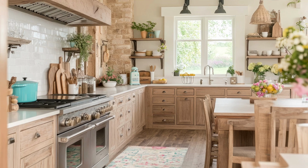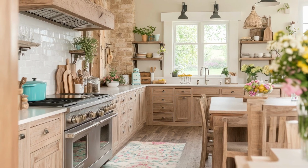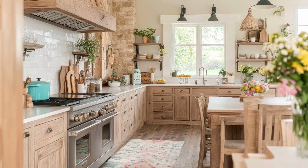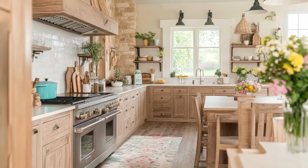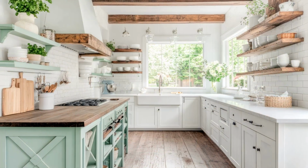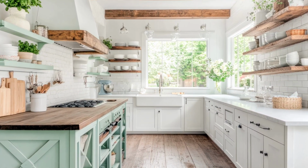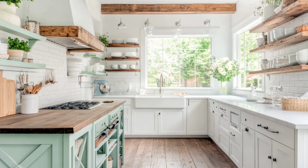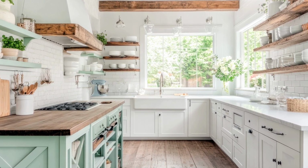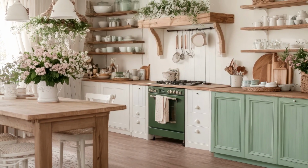Lighting is another crucial element in achieving rustic elegance. The right light fixtures can set the mood, enhancing the warmth and charm of your kitchen. Consider pendant lights with wrought iron or aged brass finishes, hanging gracefully over a central island or dining table. Lantern-style fixtures or vintage-inspired glass globes add a touch of old-world romance, while wall sconces above open shelving create soft, ambient lighting that makes the space feel cozy and intimate.